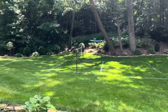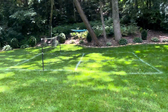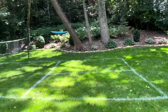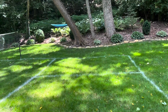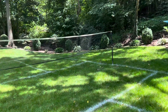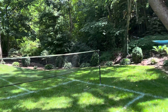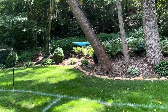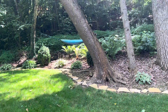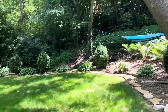So we also have a badminton court here, which is not very popular in Ohio. People tend to not be very outdoorsy or have very busy lives. We'll be making a video about that. But it's pretty back here and peaceful, like I said. That's why I kind of moved here. Got a hammock for resting in the afternoon. I don't think I've used it this year because I haven't been sitting around much.